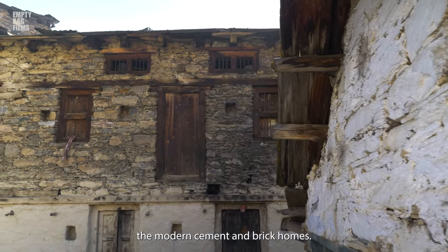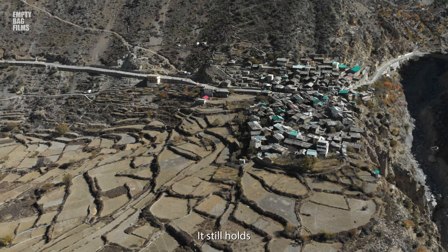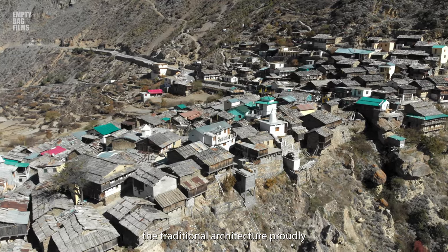It has not yet given in to the modern cement and brick homes. It still holds the traditional architecture proudly.